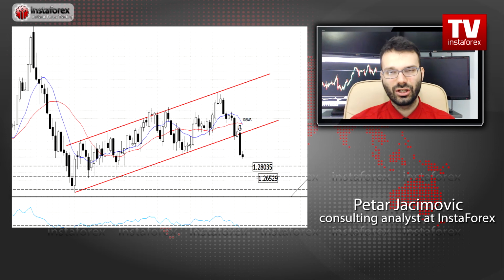If the sellers get enough power and break 1.2800, watch for a potential second target at 1.2650. Again, the big bearish flag in the background is broken, and buying looks very risky, so watch for selling opportunities with the first target at 1.2800.